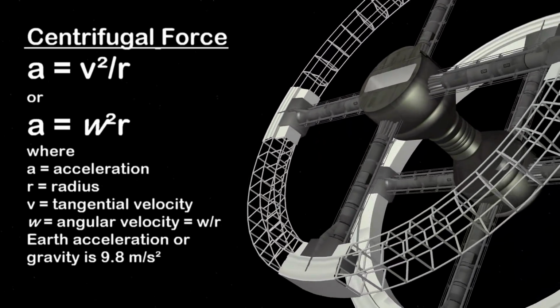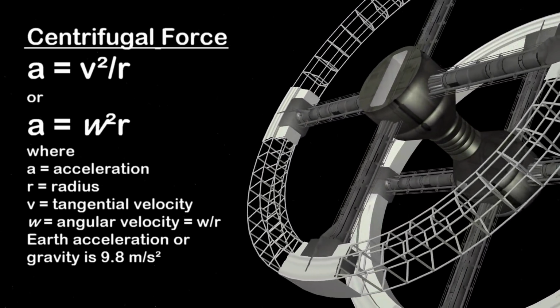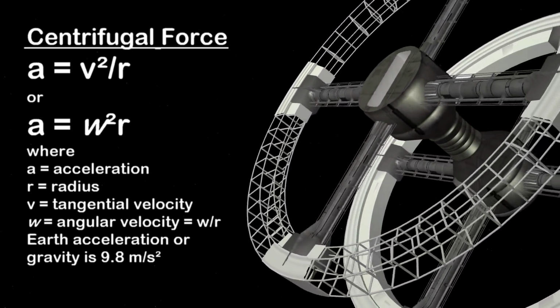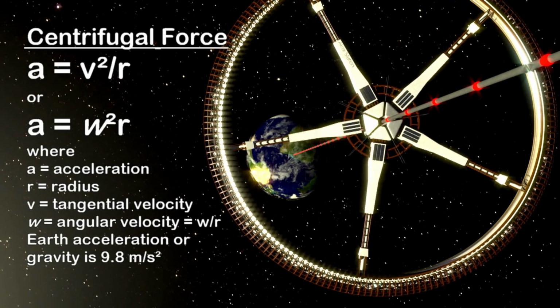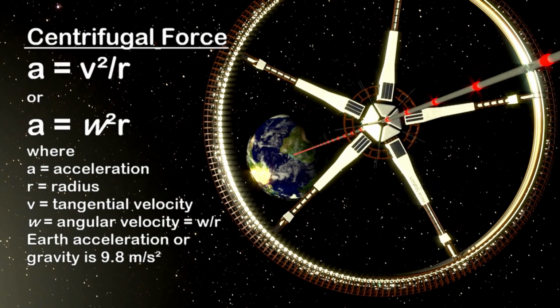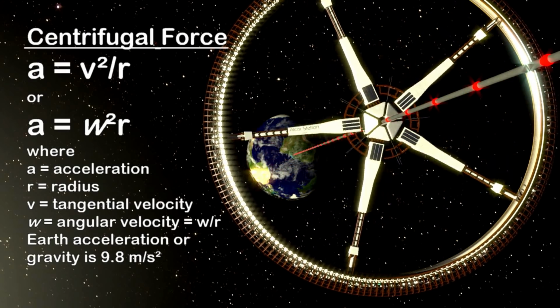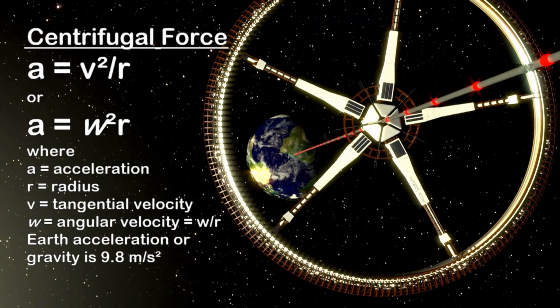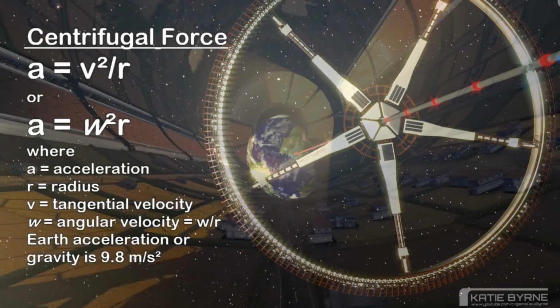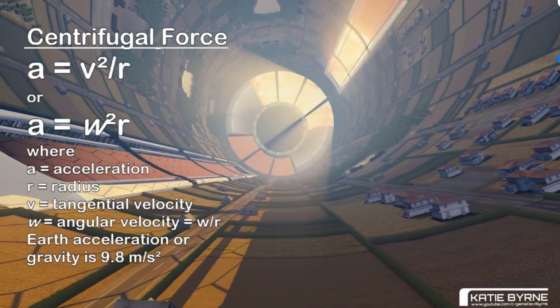You can calculate this either as the tangential velocity, the specific speed the outside edge is spinning at, in which case the apparent gravity rises with the square, or with its angular velocity, the rate at which it is rotating. As an example, the Earth spins at the equator at about 460 meters per second, its tangential velocity, while it spins 1 revolution per day, its angular velocity. RPMs or revolutions per minute tends to be the default value spin gravity stations are given in, and it also causes a rise in spin gravity with the square of angular velocity.